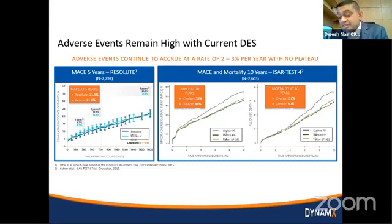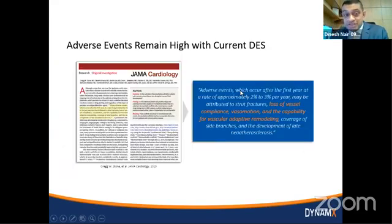Unfortunately, even with the best stents that have existed up till now, adverse events remain high with the current technology. We have adverse events accruing at a rate of 2 to 3% per year, and unfortunately, with no plateau. And this is what these slides actually show you, the graphs. So what we're trying to do is change that. So this is another JAMA article.